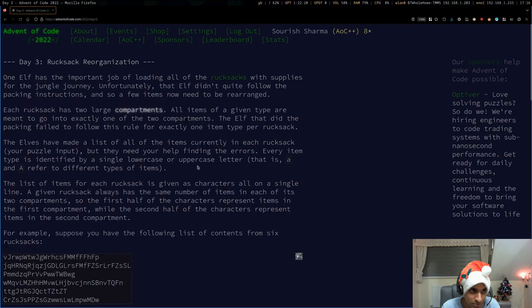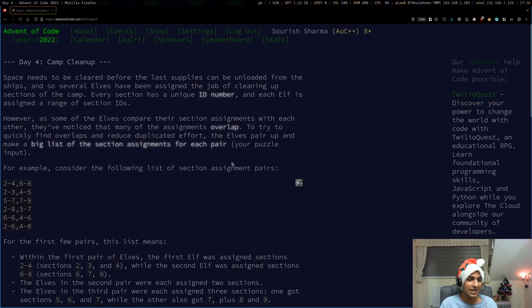Day 4, oops, day 4. Day 4, camp cleanup. Space needs to be cleared before the last supplies can be unloaded from the ships, and so several elves have been assigned to the job of cleaning up sections of the camp. Every section has a unique ID number, and each elf is assigned a range of section IDs. Eric is milking these elves this Christmas. They don't seem to be doing a good job.